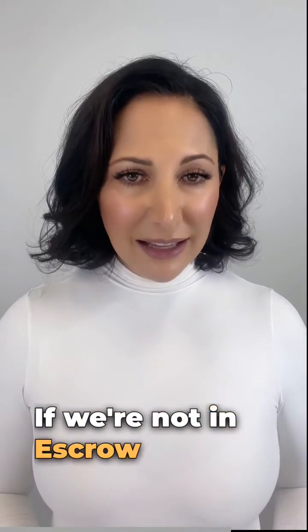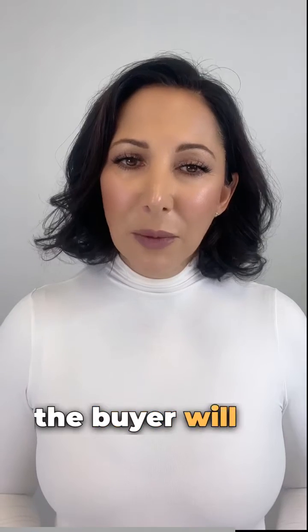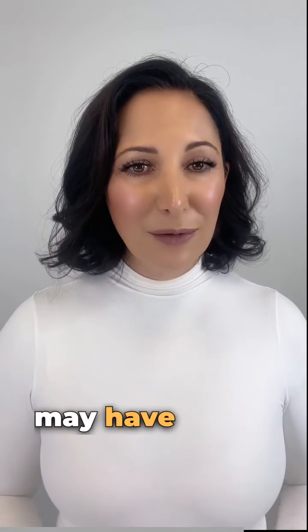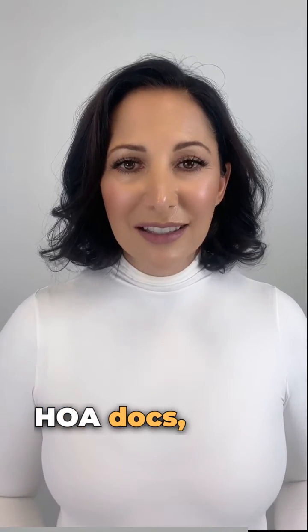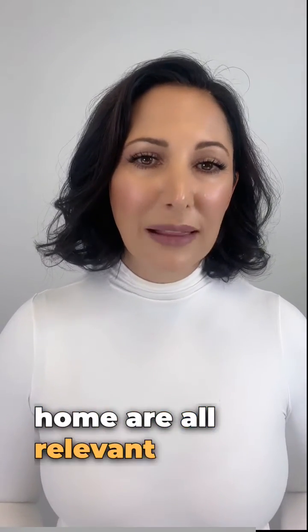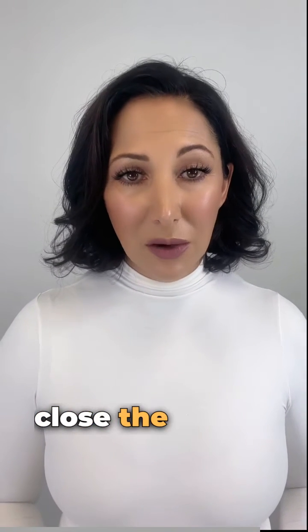If we're not in escrow with a cash buyer, the buyer will need to obtain a loan, and we want to help the lender with any requests they may have right away. HOA docs, insurance requests, and getting the appraiser access to your home are all relevant to the lender being able to close the loan on time.